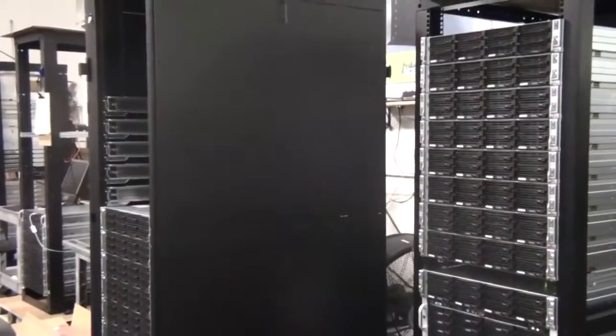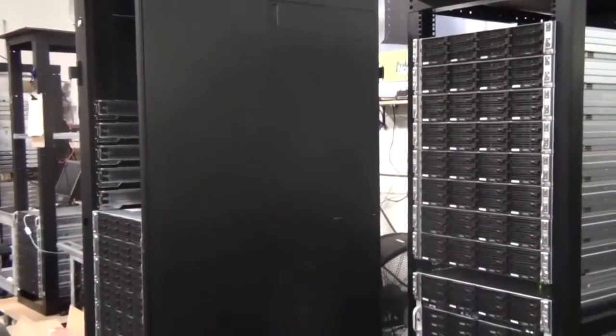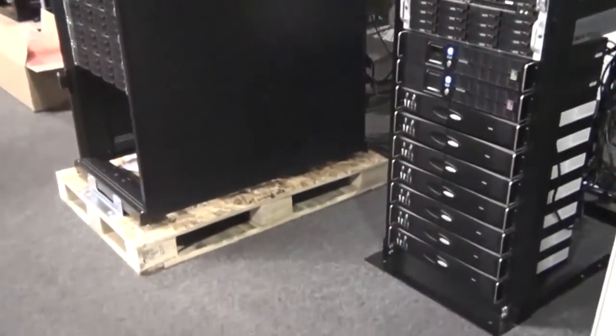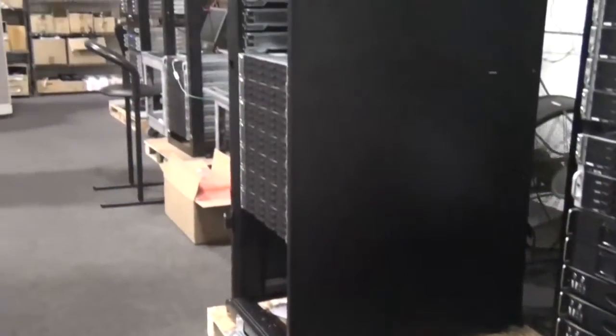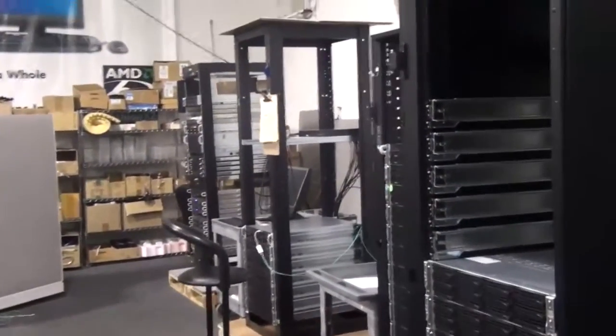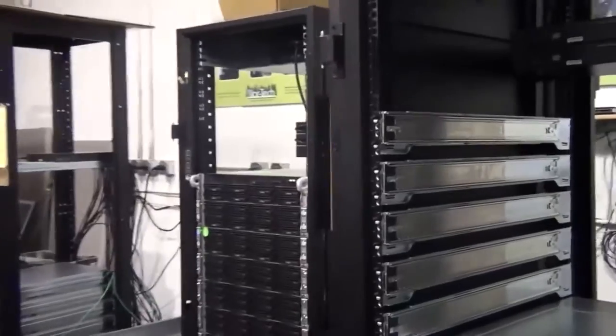First off, we've got a cluster that we're in the process of building for the University of Minnesota. It is going to be doing computational fluid dynamics, a lot of that centering around the wind turbine industry and increasing the efficiencies of wind turbines. Another unique thing about this cluster, it's our first based on AMD's new Opteron 6200 series, the Interlagos.